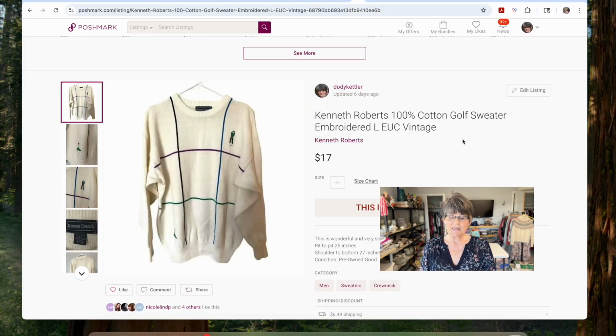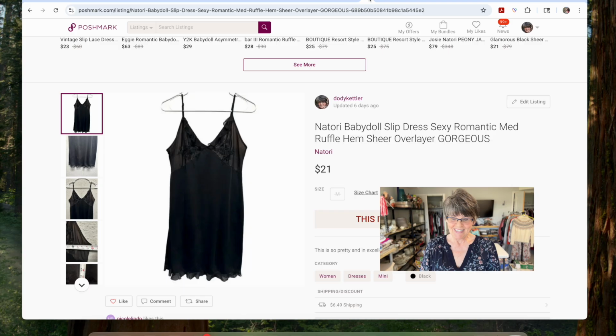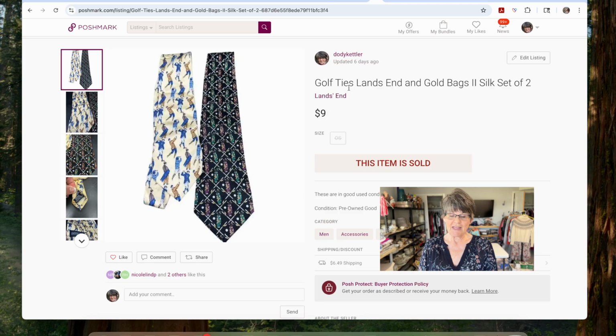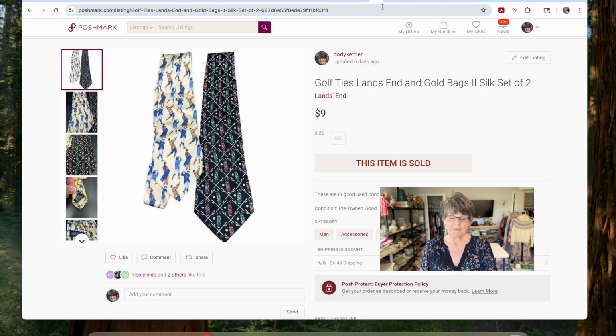Kenneth Roberts 100% cotton golf sweater embroidered vintage. I loved this. I thought this was so cool, and it took forever, 2 years at least, to sell. So when she put this in her bundle, I was gonna make a deal. The other thing was this Natori baby doll slip dress. Absolutely beautiful. This I knew would sell. That wasn't a question. And then she also wanted the golf ties for $9. So she bundled the 4 items for $60. This one, this one, this one, and this one. And I was happy to accept.